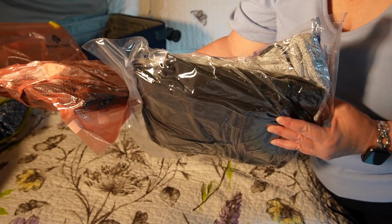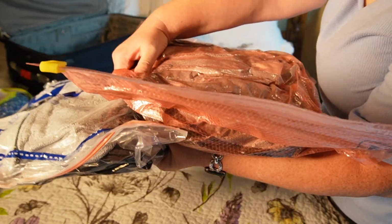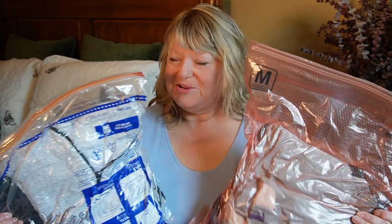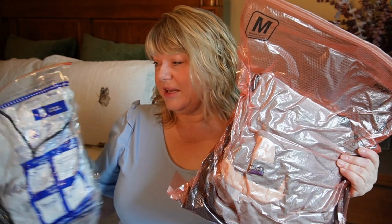Who do you think won? Eagle Creek, Hefty. Great contenders. Both of them compressed. They do the job. It's going to be ultimately up to you which one makes sense for you. This one is a little bit more cost effective. You get 5 of them, but I don't think it's going to last as long as an Eagle Creek.